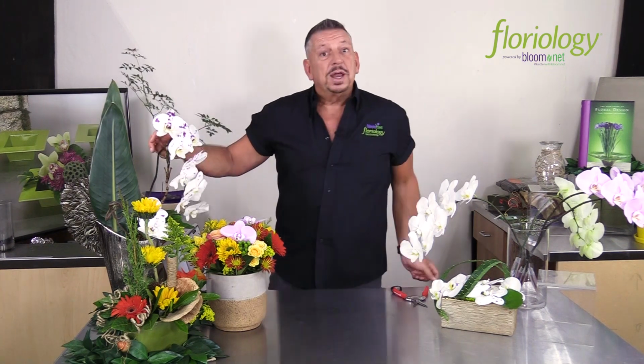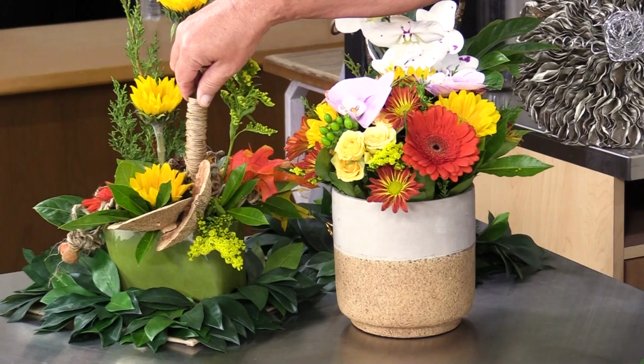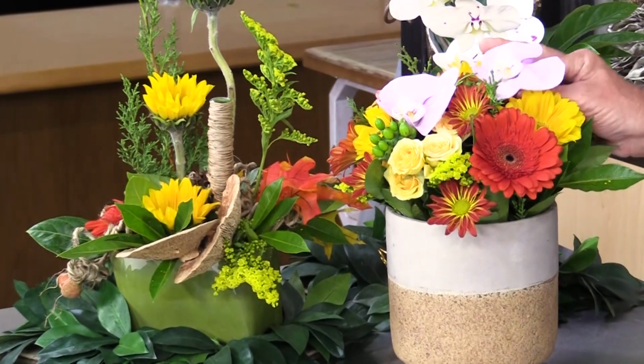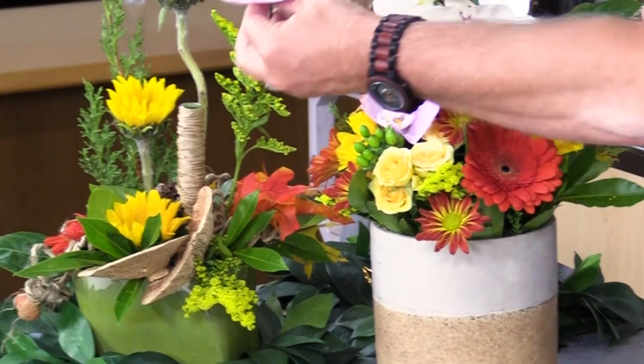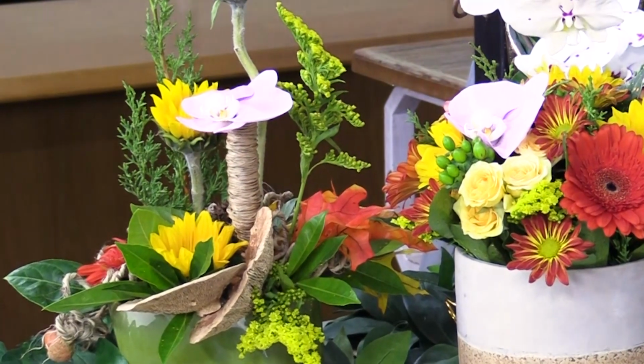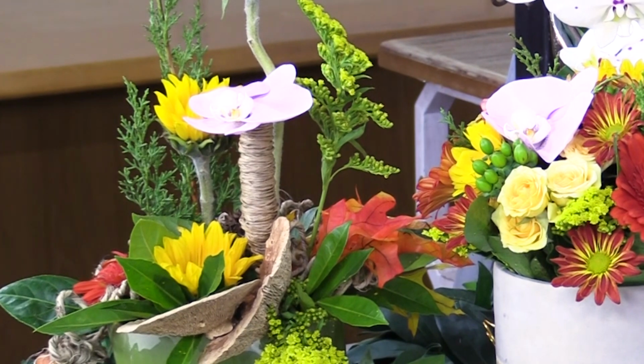As we begin to look at options on how we put them in or incorporate them into other designs, here we've just created a water tube that's covered with some of the bind wire. We could fill that with water. We would not want to tape it, but we'd cut the bloom off, and we could easily add a nice elegant touch to this fall design by getting that orchid up where it can be seen.